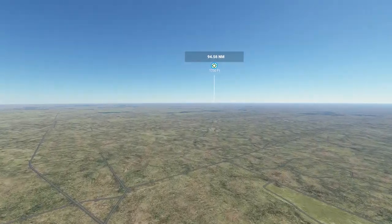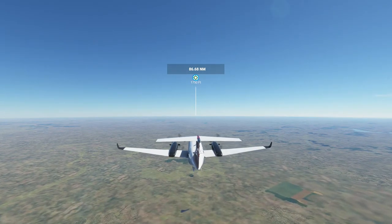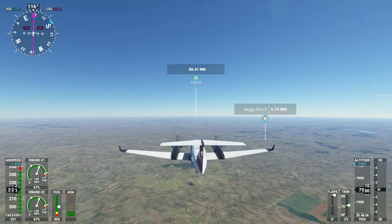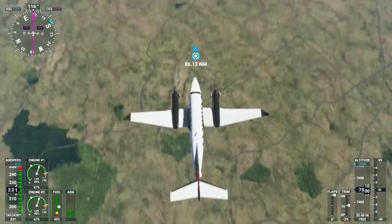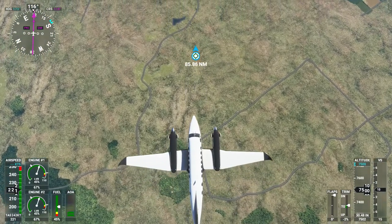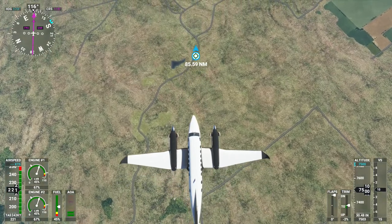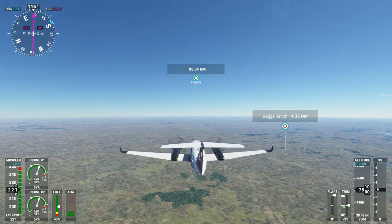Alright, I'm gonna head back to the plane, hit 5 on the numpad, and reset that view. Switch to the external view. Do a little bit of looking around here. Again, that awful default southwestern texture. Looks like it goes on forever.